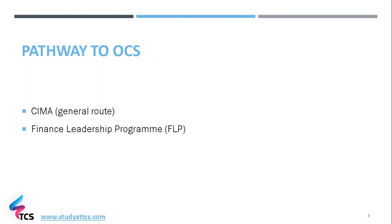Right, so let's first look at the pathway to OCS. There are 2 main pathways. Path number 1 is the general route of CIMA. This is where students have done their OTQ exams pertaining to E1, F1 and P1, and the next step is the operational case study. The second route to the case studies is the FLP program, the Finance Leadership Program. This is an exemption route. Students who have completed a bachelor's degree in finance or management can come straight to the operational case study examination.